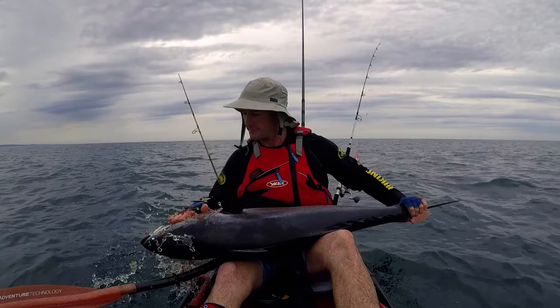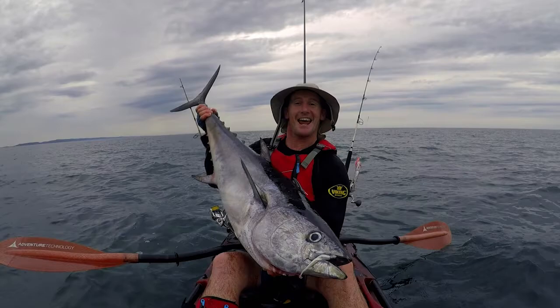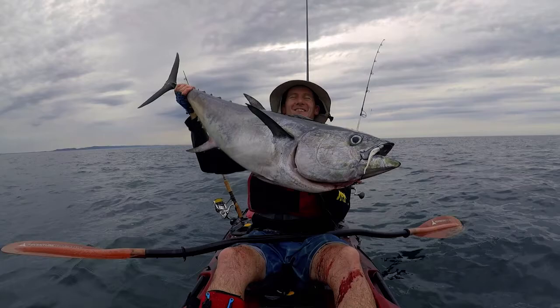I'll clean him off a bit. Check that out. Yeah. Check that out for a long tail. That's a good one to start the season. Holy shit. I barely got the strength to lift him up.